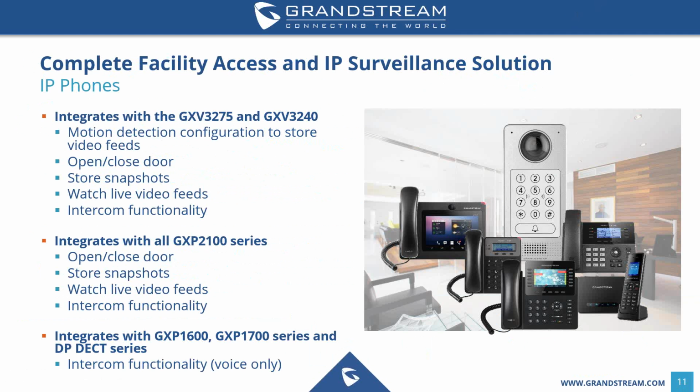So now, your IP phones, your DECT phones, or your softphone apps are not just something that could receive calls, or potentially get online or use Bluetooth with some of them. It is now a proactive part of your security or facility access solution. All of our IP phones, and it's built into the couple of most recent firmware versions, if it's a voice phone, it can make and receive calls, and there'll be a soft button or a button on the phone itself that would allow you to tell the GDS to open the door and let the person in.